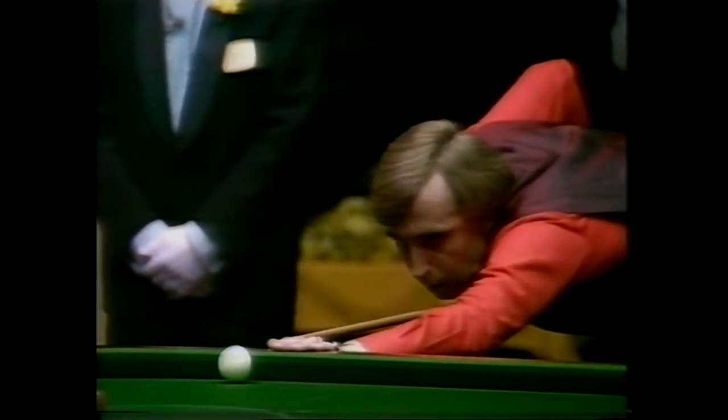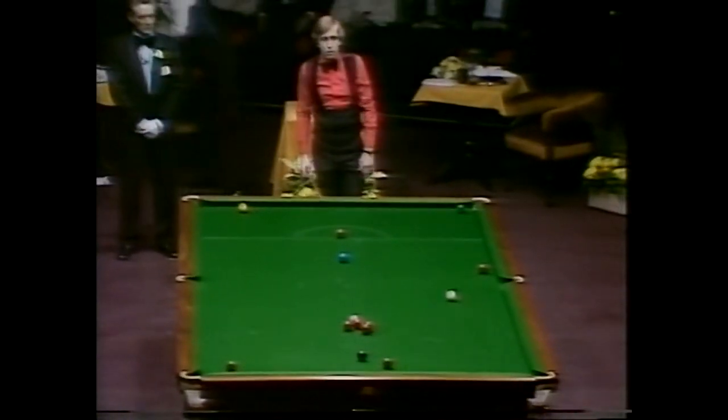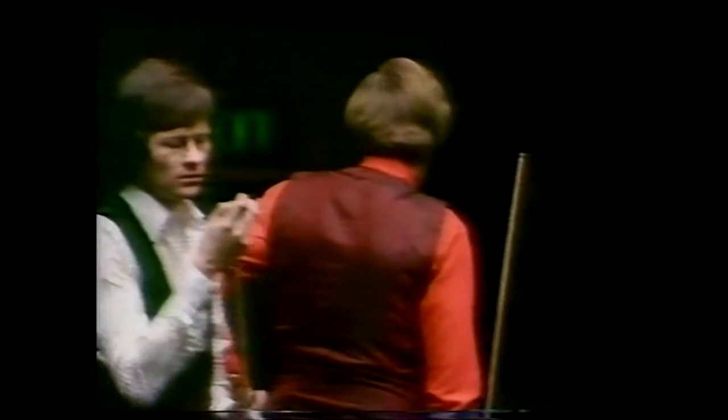And that is about the most difficult position you can be in. Really tucked up on the cushion there. Terribly hard to play.